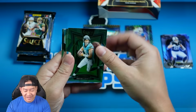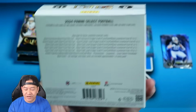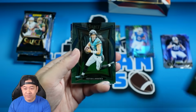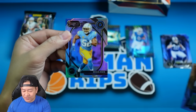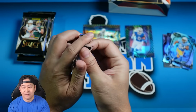Interesting. All right, so black, I'm assuming black is still one of ones though, because it does say down to 1 on the back on the Dragon Scales. Yeah, so black should still be 1 of 1. Trevon Walker, Emmitt Smith, Trevor Lawrence. It just makes the golds a little less valuable in my opinion. All right, our silver die cut for the Chargers. How about Khalil Mack? All right, next pack here.